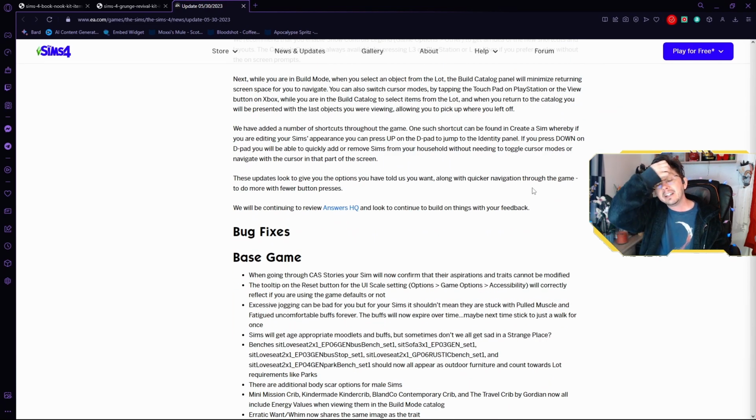Another thing that they've changed for consoles is while you're in build mode, when you select an object from the lot, the build catalog panel will minimize, returning screen space for you to navigate. You can also switch cursor modes by tapping the touchpad on PlayStation or the view button on Xbox while you are in the build catalog to select items from the lot, and when you return to the catalog, you will be presented with the last object you were viewing, allowing you to pick up where you left off, which is awesome for console players. They've also added a number of shortcuts throughout the game.